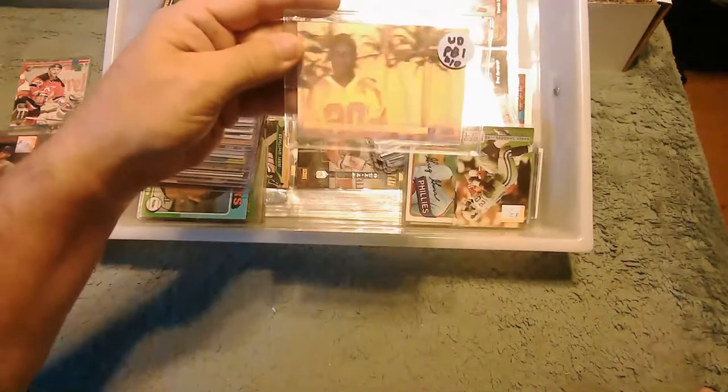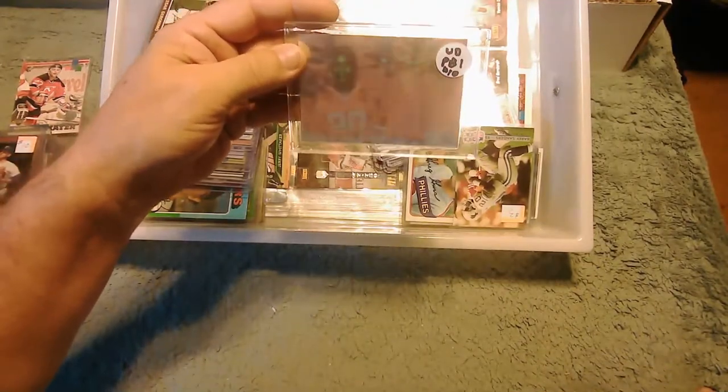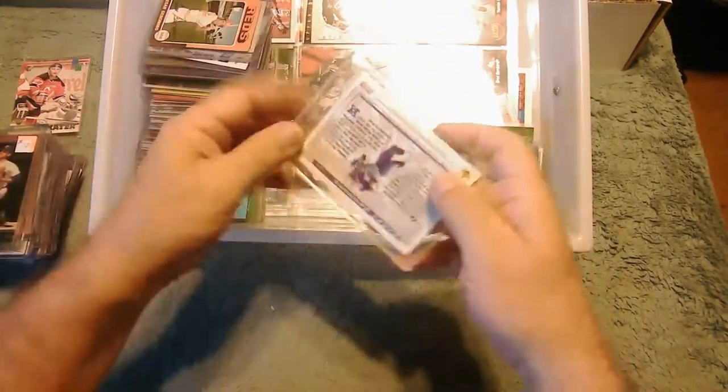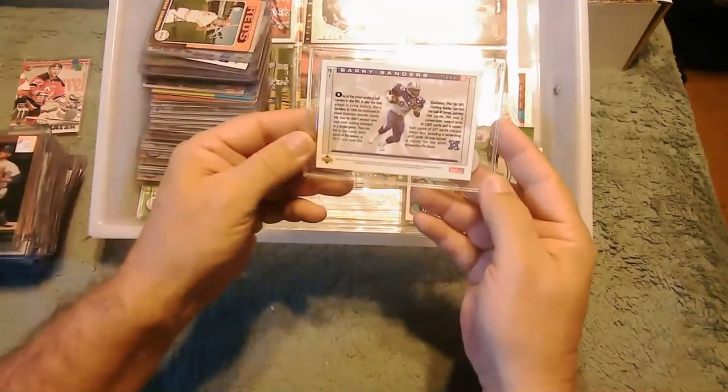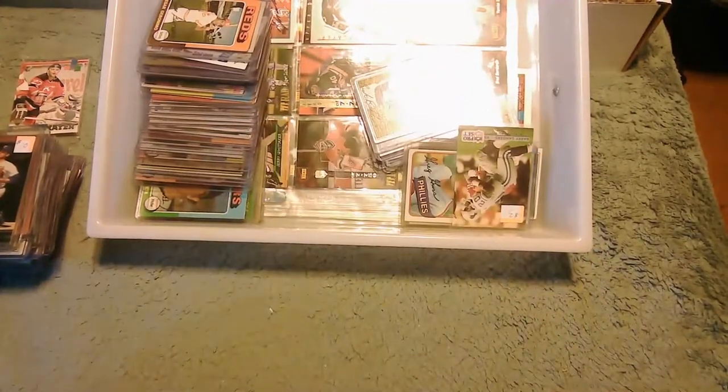And here is Barry Sanders. It looks like he's at the Pro Bowl in Hawaii. Yeah, it says Upper Deck PB1, so it must be Pro Bowl 1. $10 back in the day. They don't do the Pro Bowl in Hawaii anymore.